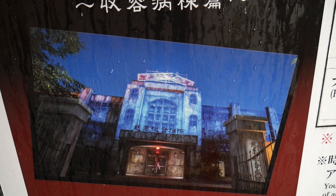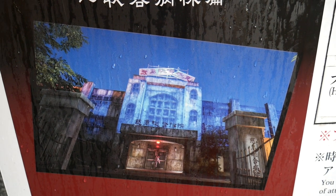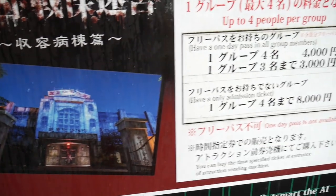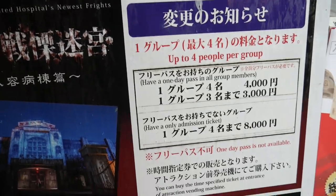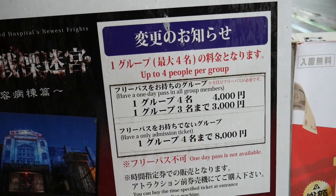Alright guys, this is what I'm looking for. This is the haunted mental asylum escape horror house. Like I said, it's a huge haunted horror, it's not really a house, but you know what I mean. It's a haunted house, but it's a mental asylum attraction escape kind of thing.